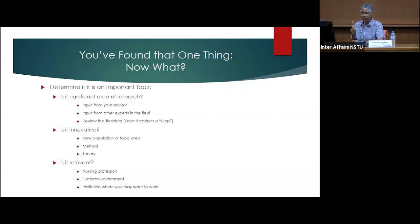That's one of the first things that you do when you're trying to decide, should I continue in this area? Is it identified as a significant area? The second relates to innovation. Are your ideas about the problem you want to focus on and the research questions that you're interested in innovative? Now, many people equate innovation with technology, and that is not necessarily the case.